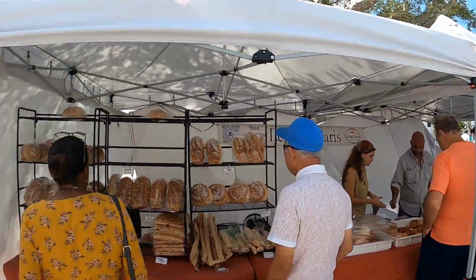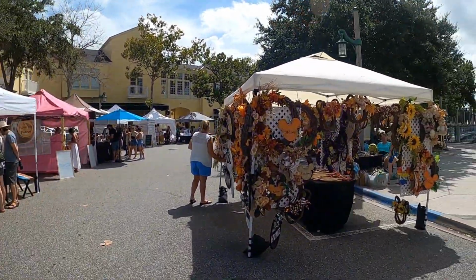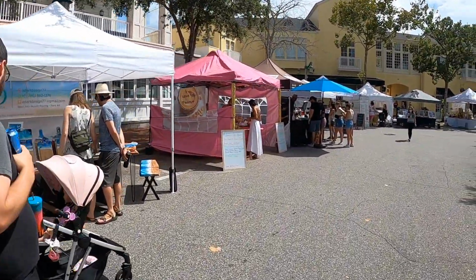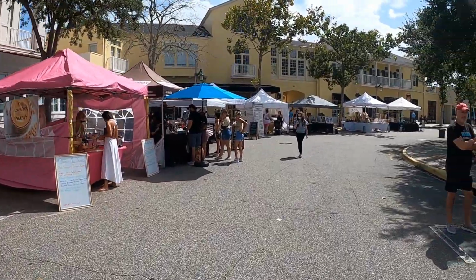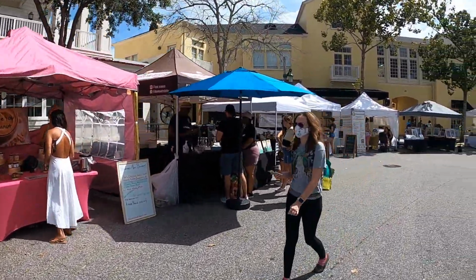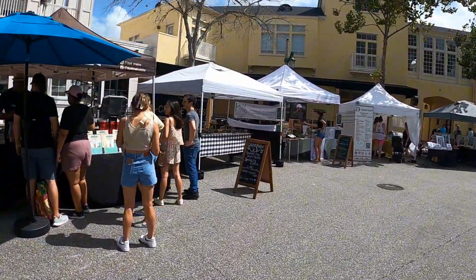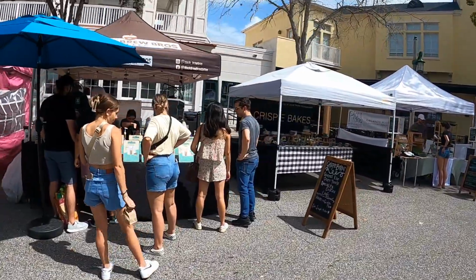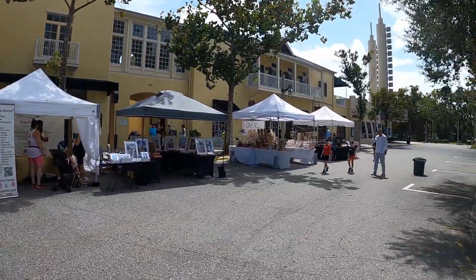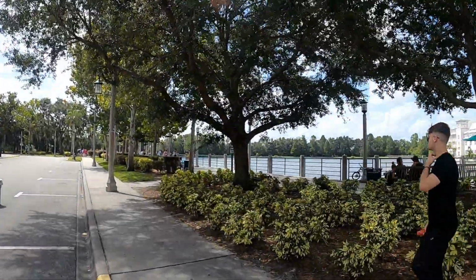Fresh bread smells good. Ooh, coffee. Could go for a nice coffee right now. And that is it for the market. We're going to have a walk around the lake.